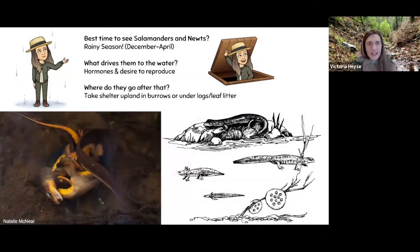Why are they coming out during that time? So they spend a lot of their time underground or in burrows, under leaves, kind of just waiting for the dry season to be over. And once they hear that kind of pitter-patter of rain, they come out of their little hiding places and they start to move towards the water. And the reason why they move towards the water is to breed. And what tells them to move towards the water is actually a hormone that starts to be produced in their body. It's called prolactin. And when that hormone is produced, they have this incredible urge to just get to the water where they were born and try to breed. So that's what drives them to the water.